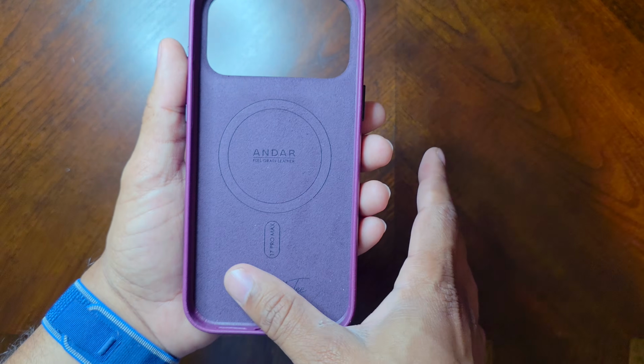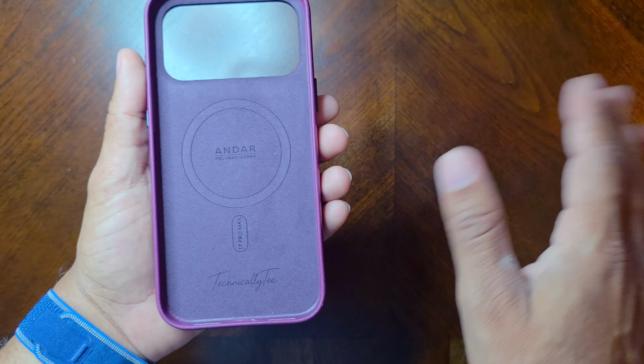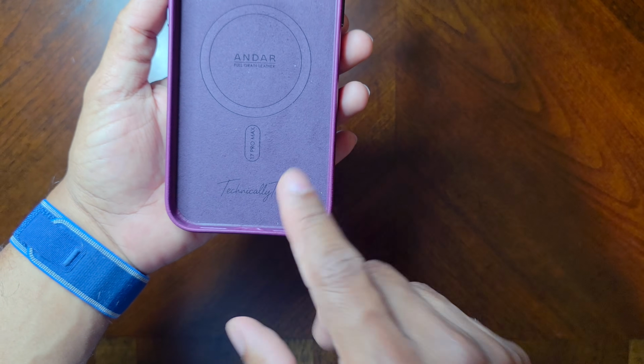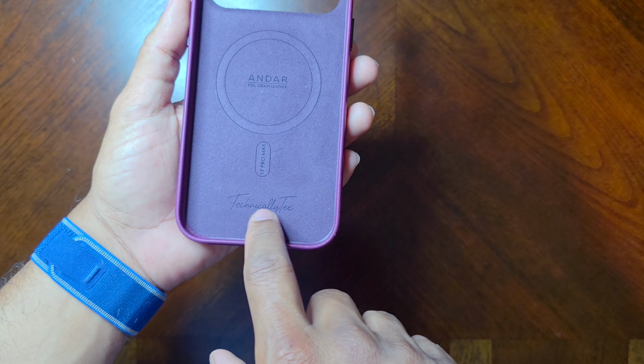Okay, y'all. Look, I need to stop because I was over here, you guys can see it, right? I'm over here playing with this case too much. And then iPhone 17 Pro Max on the inside. And this is what I really love right here, that Andar branding on the inside.